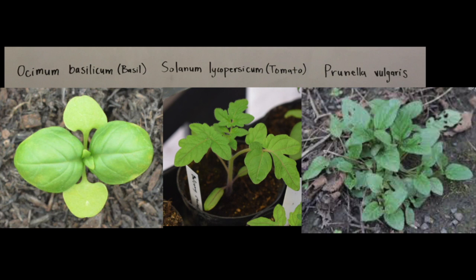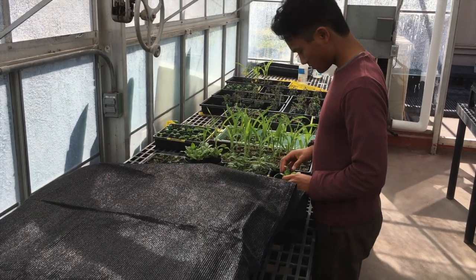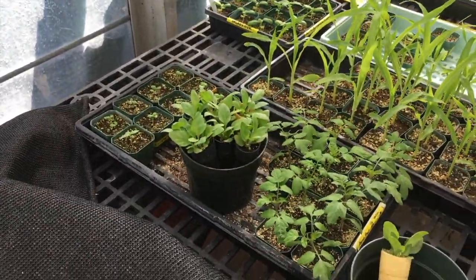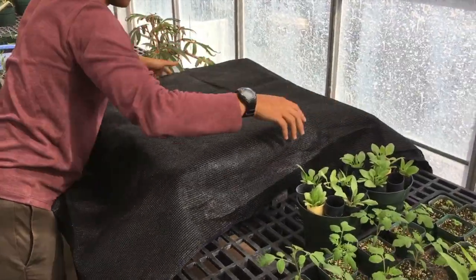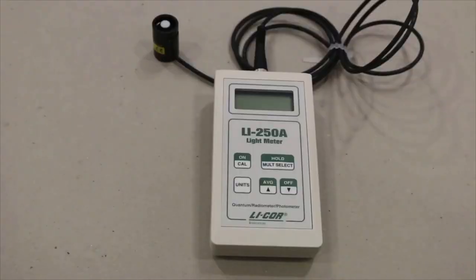Our three plant species, basil, tomato, and Prunella vulgaris, were subject to sun and shade greenhouse treatments. Both treatments in each species started with 10 seedlings, making the total number of seedlings 60. All 60 individuals were fertilized during week 1 to ensure that all individuals would be of an adequate size by the time measurements were taken in the following weeks.